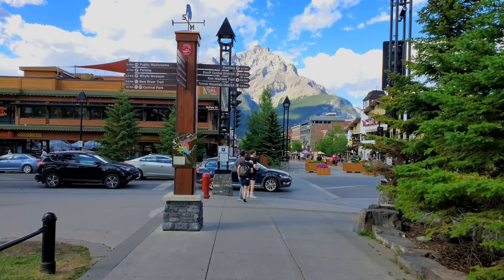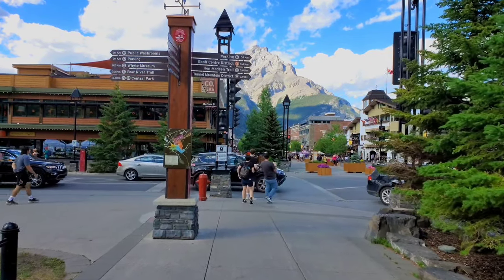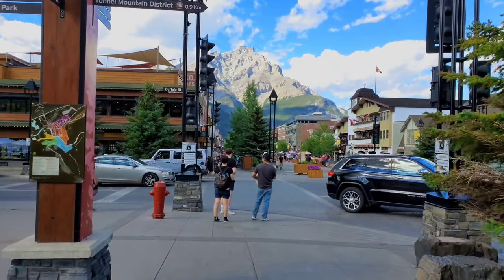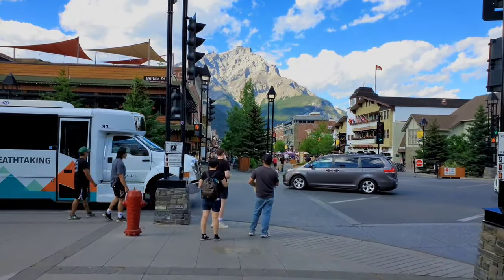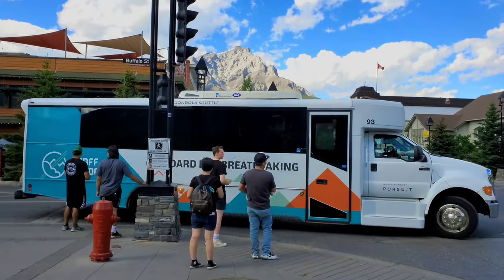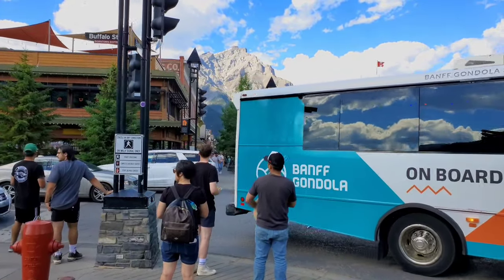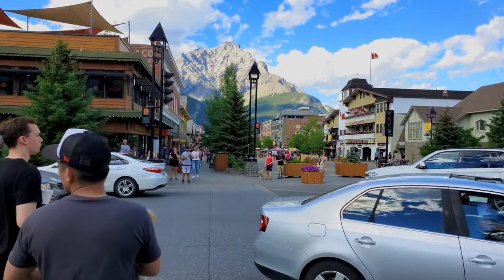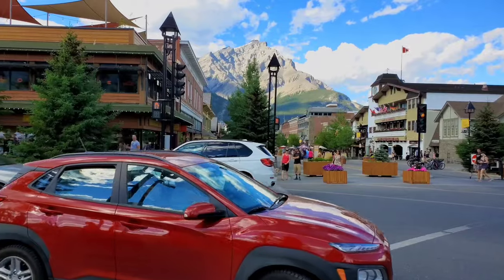Show you guys how the town of Banff looks in the summer. Let's go. And today I just start my walk at the intersection of Buffalo Street and Banff Avenue, and I will continue my walk towards Banff Avenue.